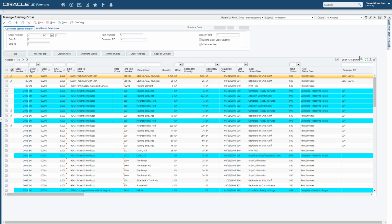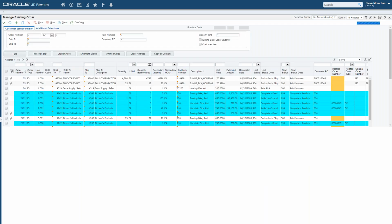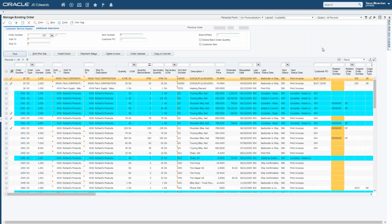I have the ability to save different grid formats. For example, if I look here, I've got the generic show all columns. It gives me everything. But if I want to see one I've got for Steve, this is mine typically, it doesn't look too much different except I've got a column highlighted in orange here. I do have some differences in sequence.